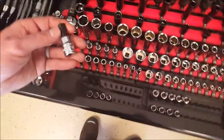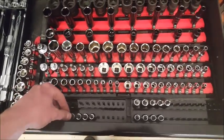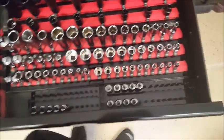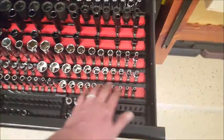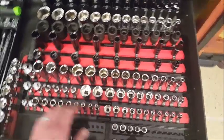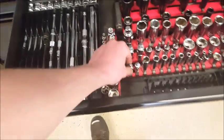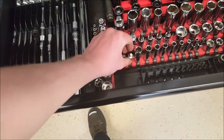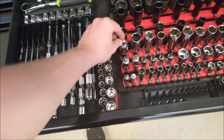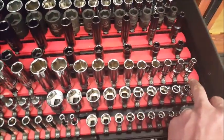Then up here you just have some hex bit sockets and some Torx bit sockets. Then we have 1/4 inch drive, shallow and deep, 3/8 drive, shallow and deep. You got some more hex heads here, and then you got all your universals, swivels, 2 1/4 inch, 2 3/8, and a 1/2 inch drive swivel. And then for 3/8 in the shallow, you got a 1/4 through 7/8, and then these 3 sockets here are spark plug sockets.